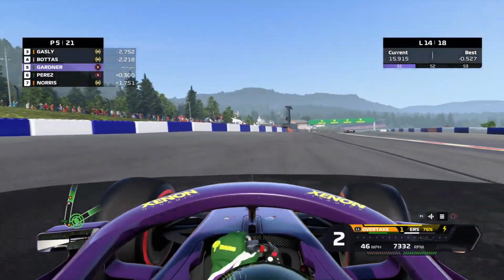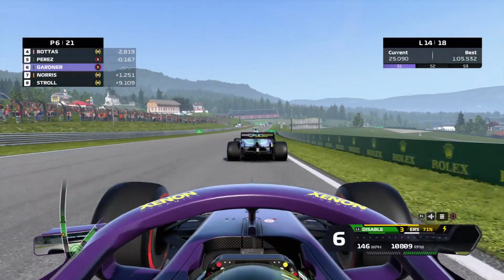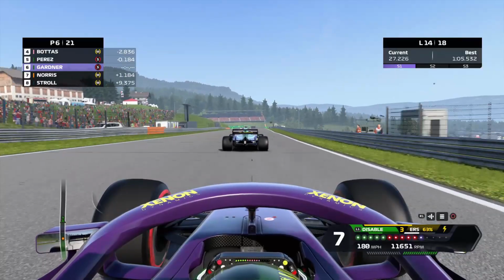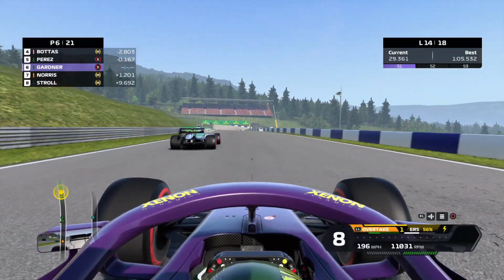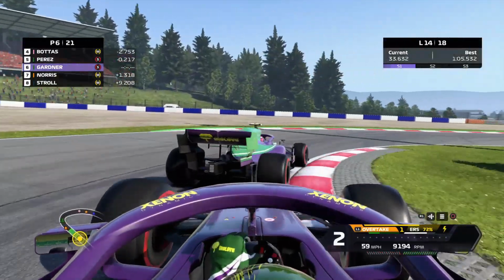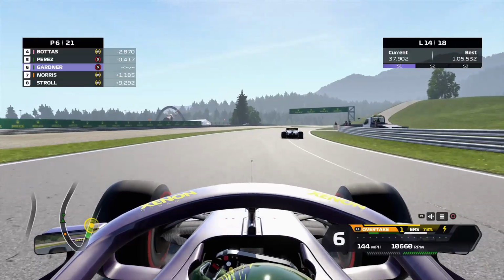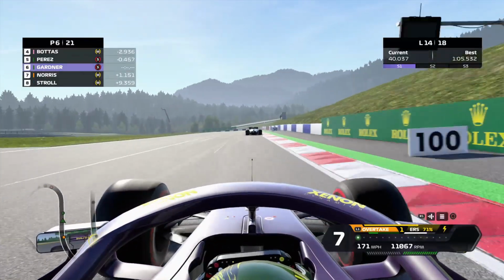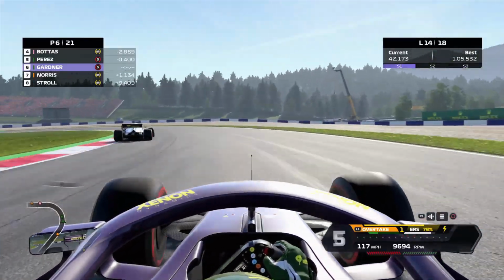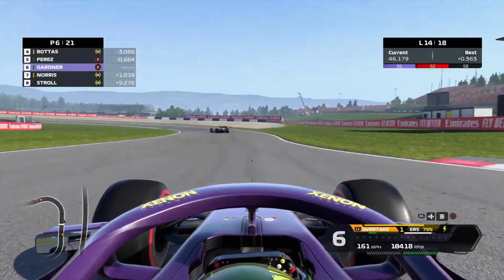Oh, he pushed us so narrow to the inside of the track there. Oof. That we went so wide to brake so late. He's got the DRS as well. Oh. I'm going to have words with him after the race. We need to push on to Bottas.